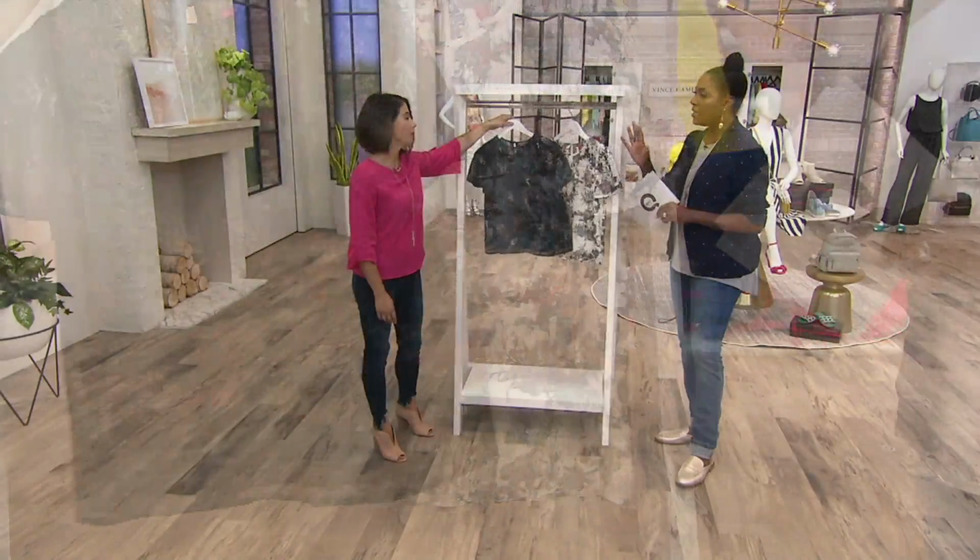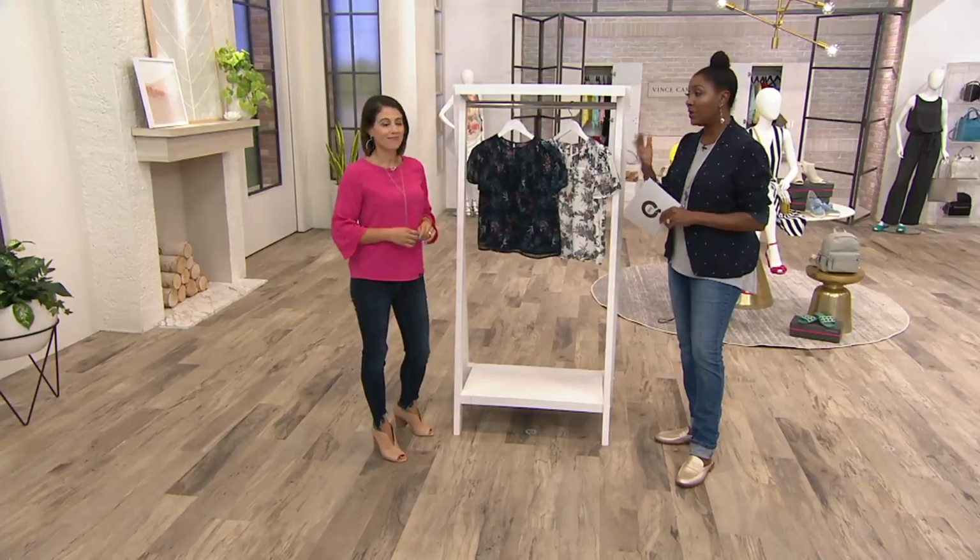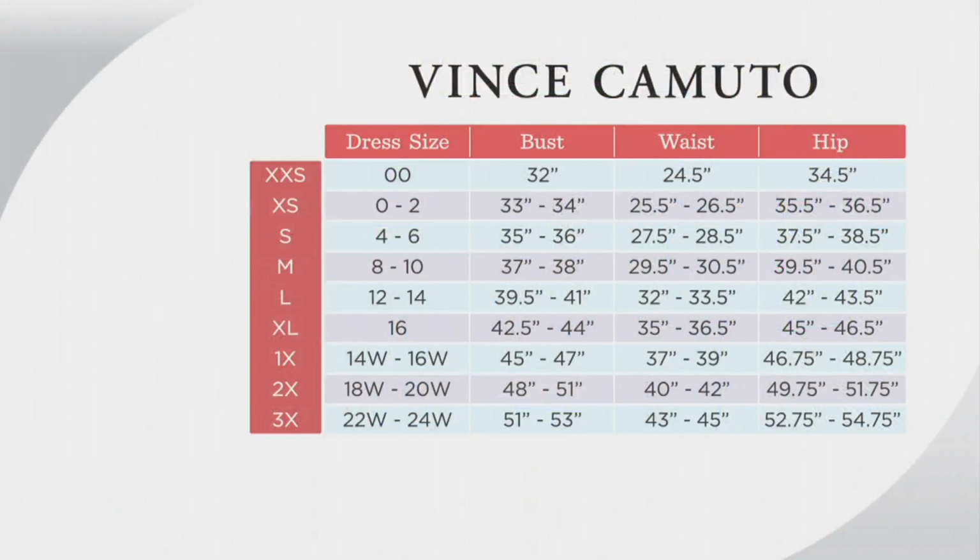The sizing is Vince Camuto sizing, but honestly, I didn't find it to be much different than what we typically offer, and I tried almost everything on in the entire show. Here's the size chart, so if you already have Vince Camuto in your closet, you can order the same size that you already own. If you know perhaps that your dress size is an 8 to 10, then you'd be a medium.